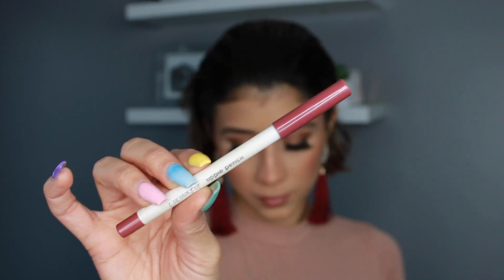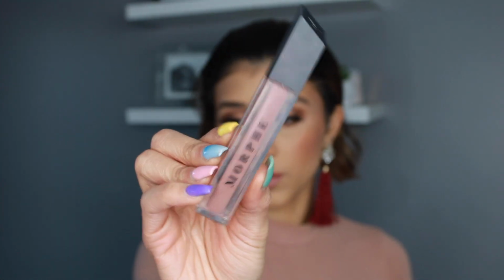So for my lips, I'm going to go ahead and line them with my Colourpop BFF2 lip liner. And I like to overline them a little bit. And then I'm going to top that off with my Morphe lip gloss in Freebird. This has been my go-to combo lately. So I'm going to do that.